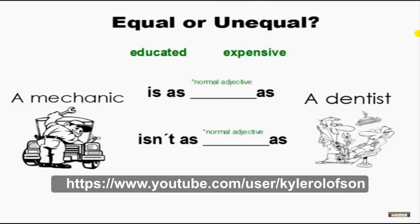Okay, so let's look at some more adjectives like educated and expensive. And I want you to think that between a mechanic and a dentist, are these equal or unequal adjectives that they have? Let's look at expensive. Do you think a mechanic is more expensive or a dentist is more expensive if you visit? Well, in my opinion, I think they are the same. I think that they are equal. So if I think they are equal, I'm going to say a mechanic is as expensive as a dentist.